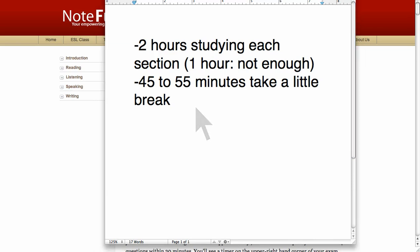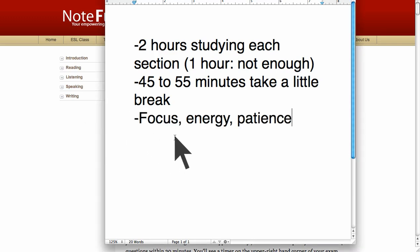Now the next thing that I want to do is highlight what I consider one of the most important factors of the attitude that you have while you study. You want to make sure that you have focus, energy, and patience. And the reason why I say that is a lot of times the things that you learn that really improve your score are detailed. They're not really general. Sometimes they are. Sometimes you learn a big concept that changes your score dramatically. But oftentimes it's those little things that you remember, that you apply, that start to make an impact. So you need that focus to actually see those details.